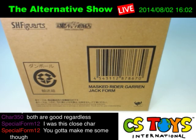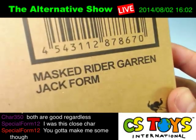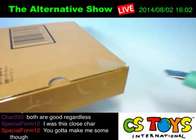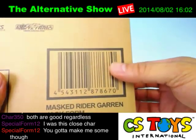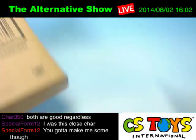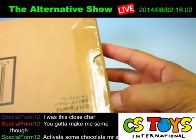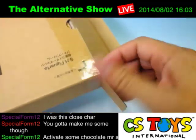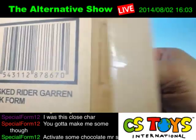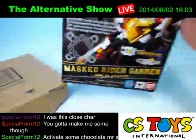We have many, many pre-order items, and our packing team is working on it. All right, so I can show you this and take a look. Mask Rider Garren Jack form. Here, the side. Activate that. All right. Wow.